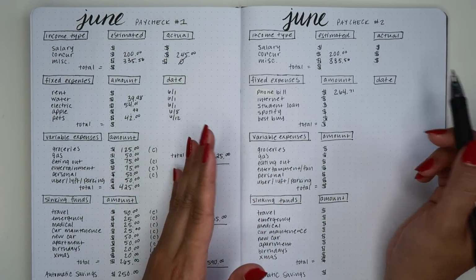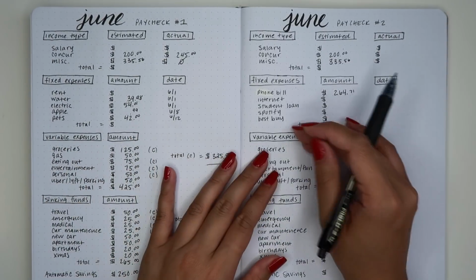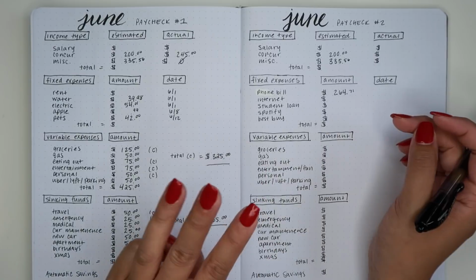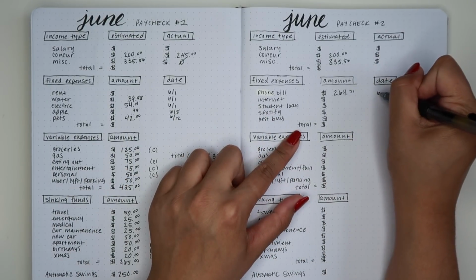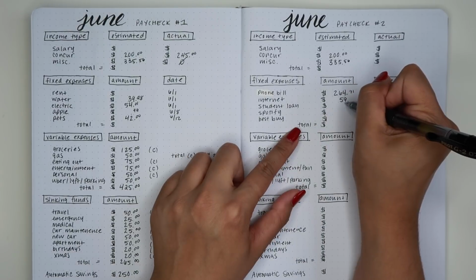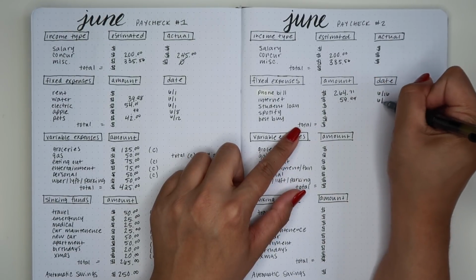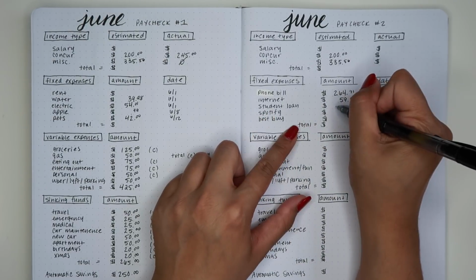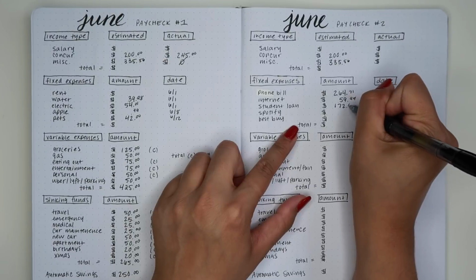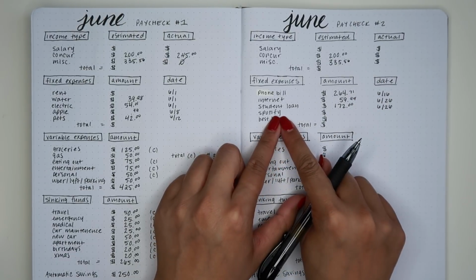Let me know if you have recommendations of services, carriers that have a good deal for a family of 3. The phone bill takes out on 6/16. My internet bill that comes out is $59.99, and that comes out on 6/26. Student loan, we have $172, also on 6/26.